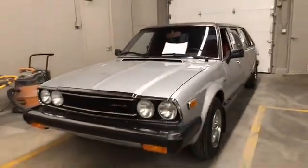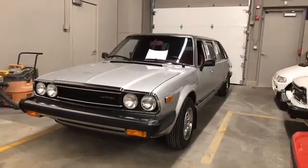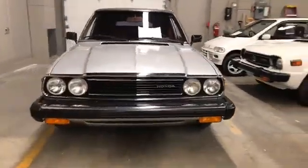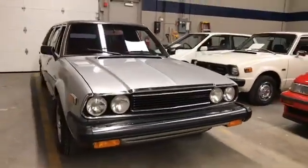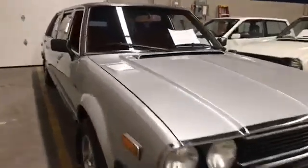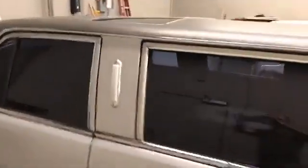So it's a Honda Accord wagon. I meant to say limo. I don't know why I kept saying wagon. Please correct me in the comments, because I know you guys are going to. This has been extended 42 inches to make this a limo. So this is the Honda Accord limo, 1981. You guys want to see the inside? I know you do. Let's see if it's open.